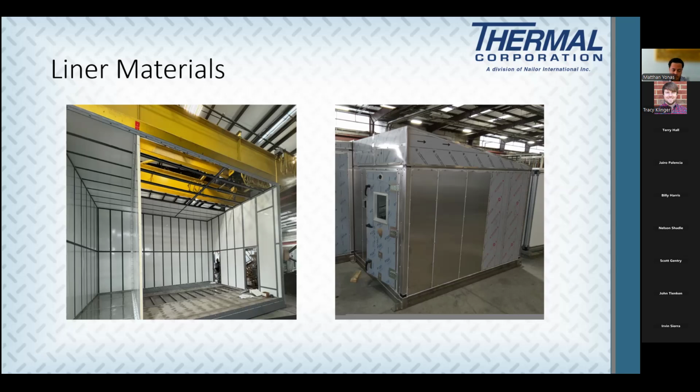You can do aluminum liners, stainless steel liners, galvanized liners, paint the exterior. A lot of different options to consider there with your liners. But again, that's another thing that's driving you toward a custom solution. If you were to need an all stainless steel unit or an all aluminum unit, you can go with brushed exteriors for aluminum and stainless steel.